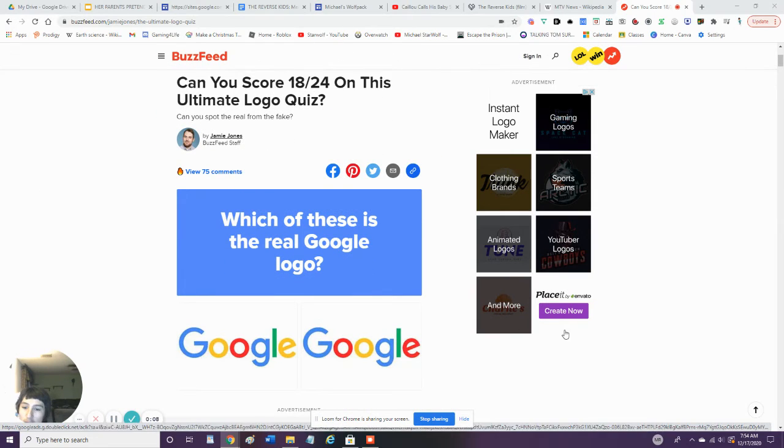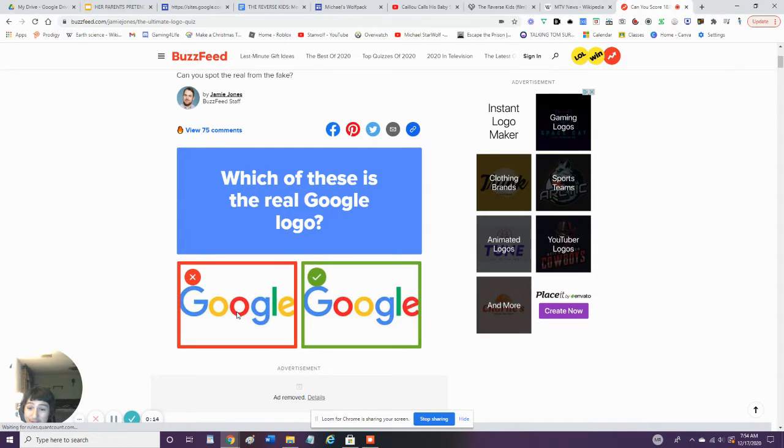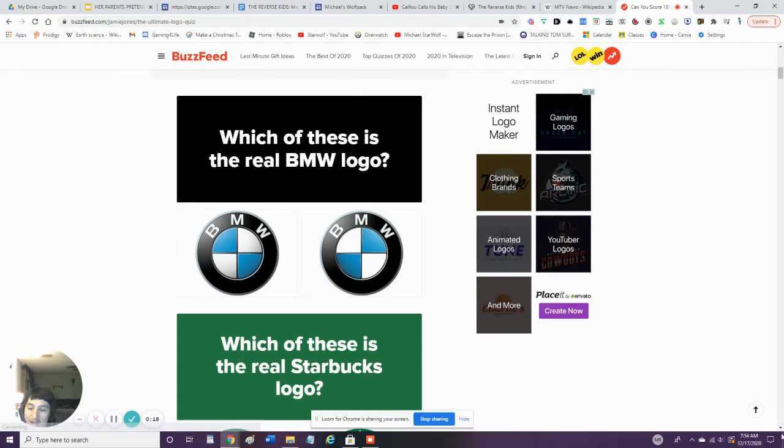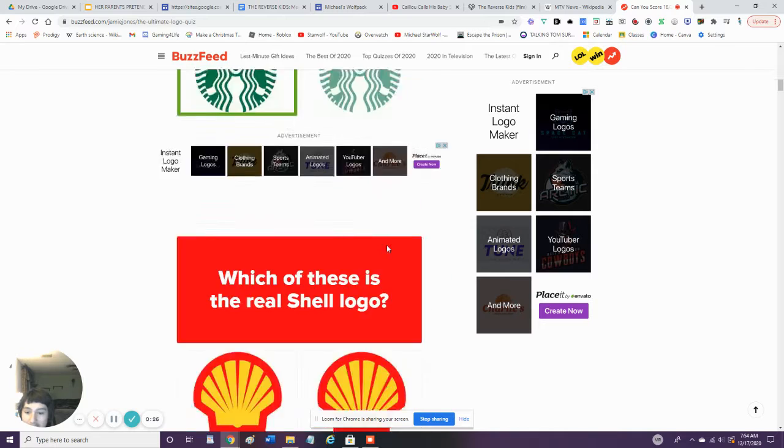Which one of these is the real Google logo? I'm a Chrome user and I think it's the yellow that goes first. No way, it was the red? Which one of these is the BMW logo? No, white does not go first, it's obviously blue. Which one of these is the real Starbucks logo? That one, I know that.